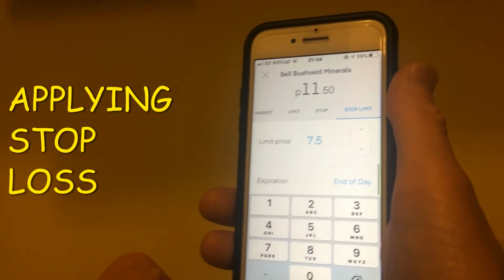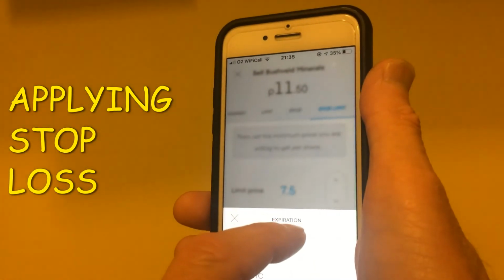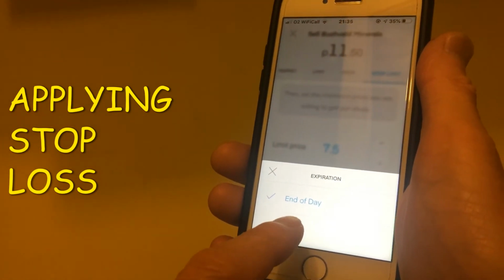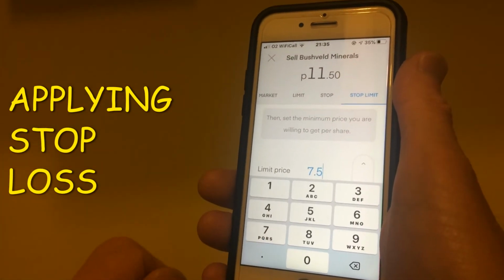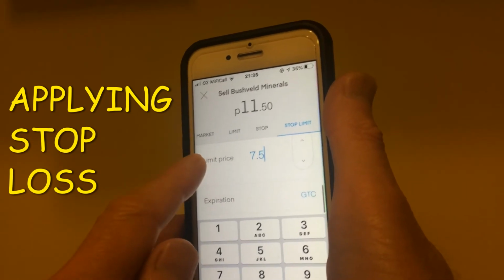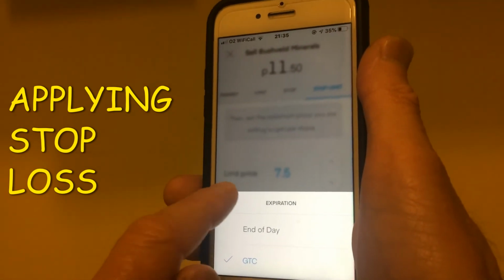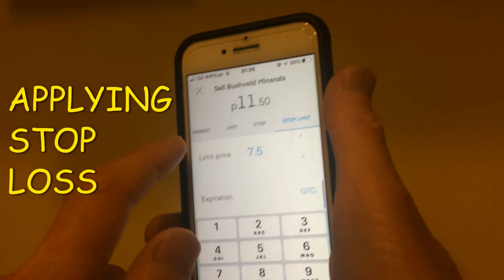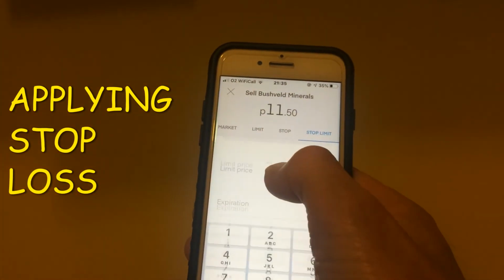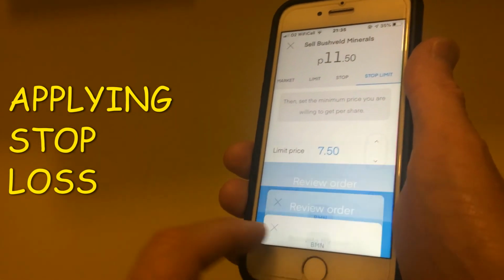Then the expiration of this instruction, not to the end of the day, I'm going to apply GTC, good till cancelled. So that's going to be a permanent instruction until I cancel it, or the price does drop. So I've done that, and we now review the order, which is, press that.